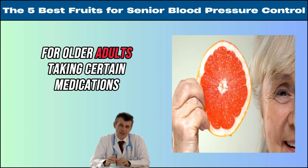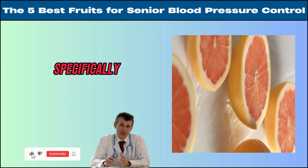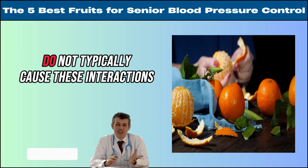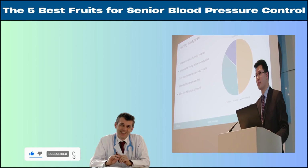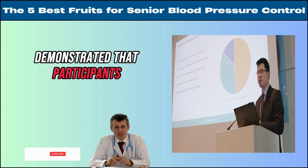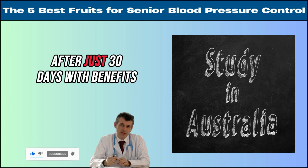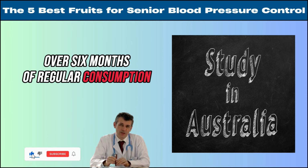For older adults taking certain medications, it's important to note that grapefruit specifically can interact with some blood pressure medications and statins. However, oranges and tangerines do not typically cause these interactions and remain excellent choices. Research from the University of Western Australia demonstrated that participants consuming daily citrus fruit experienced a 10 to 15% improvement in blood vessel function after just 30 days, with benefits increasing over 6 months of regular consumption.